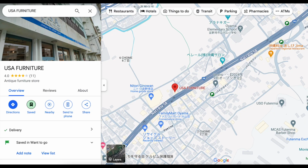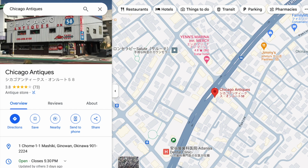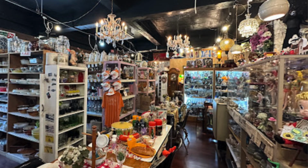It looks like USA Furniture sells larger pieces and some random little decor things. Chicago Antiques does have a parking lot about a block away. They have a huge selection of vintage American toys and home goods. This is one place where I did look up a piece of artwork on the wall, and on Etsy in the States it's going for like a third of the price. So just look out when you're in there.